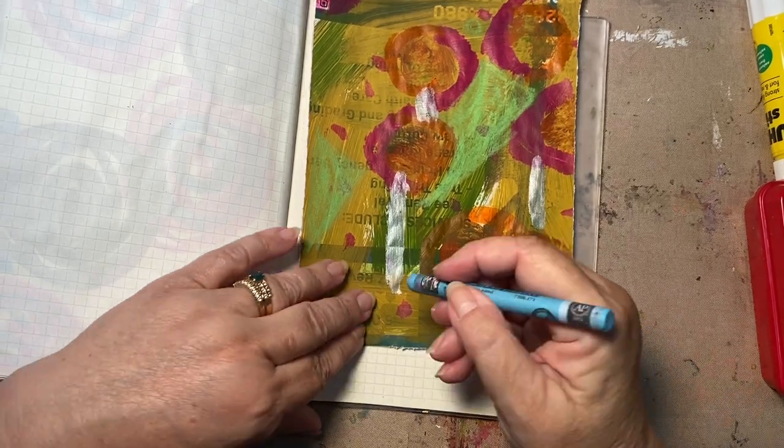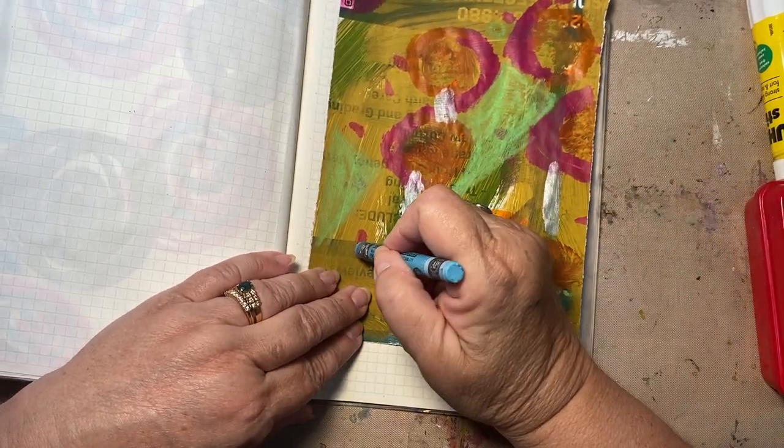All right, let's see here. Ooh, I like this blue much better. Ooh.